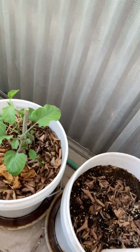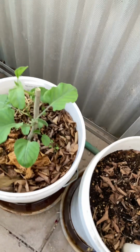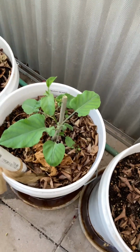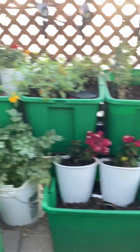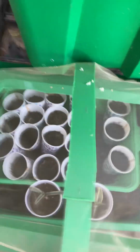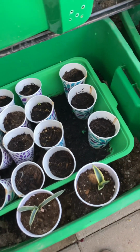And then this one is growing. This is one of the cuttings. So I've got 2 of the Morning Glory that I started from the cuttings when I cut back the big plant. Not much happening over here in the nursery.